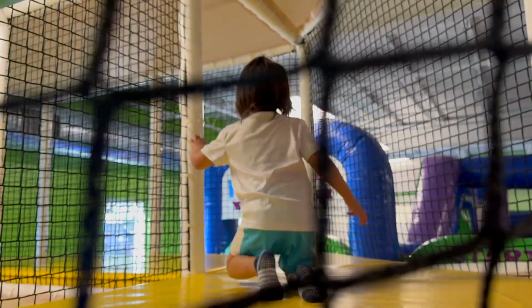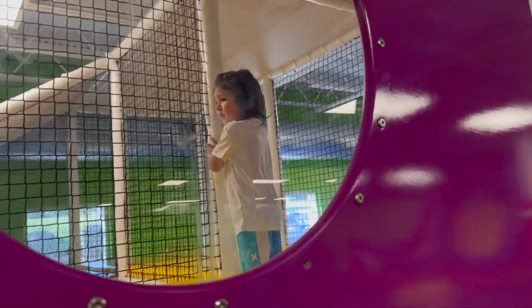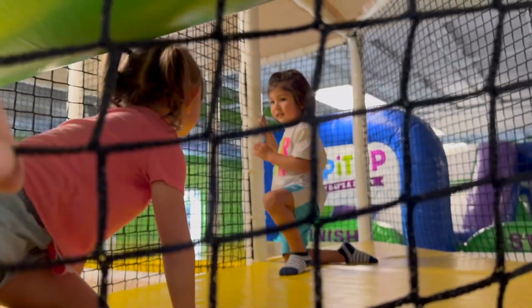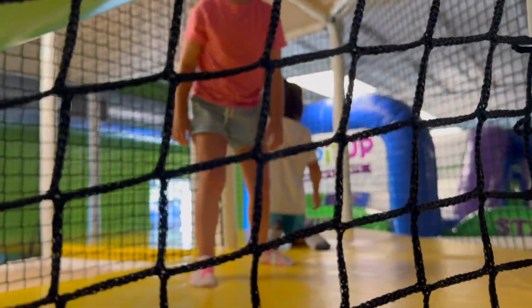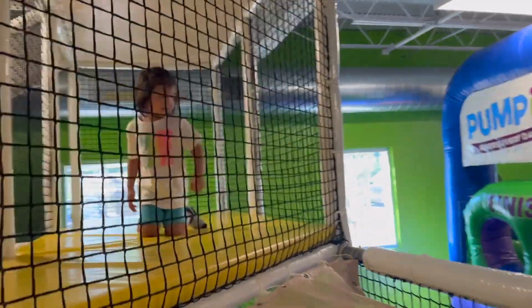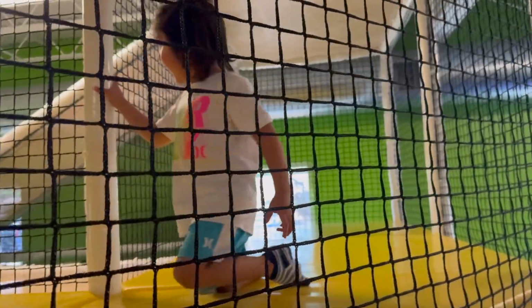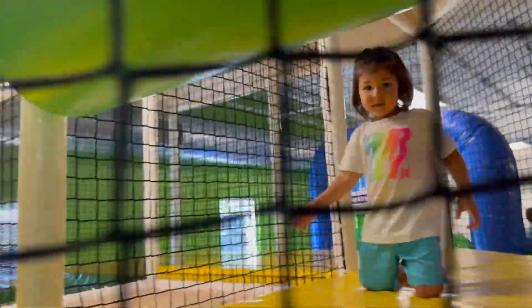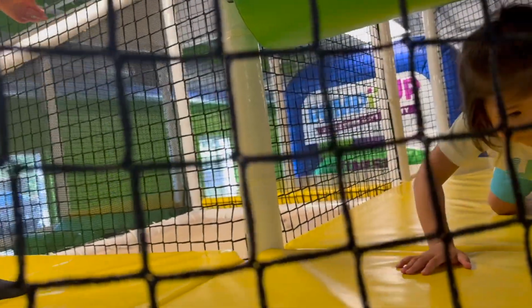Baby, Aiden, you have to hold Elliot's hand so you can go. He's scared now. Come here, baby. Come hold Daddy's hand. Come here. Aiden. You have to come out from there, baby. You have to come from here. Come on. Come here. Hold his hand.